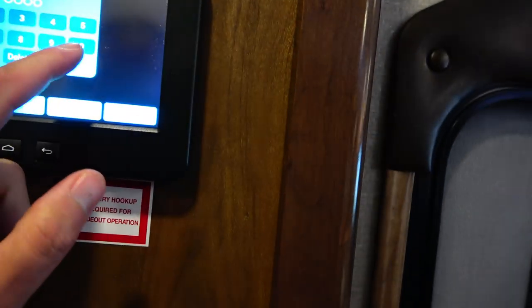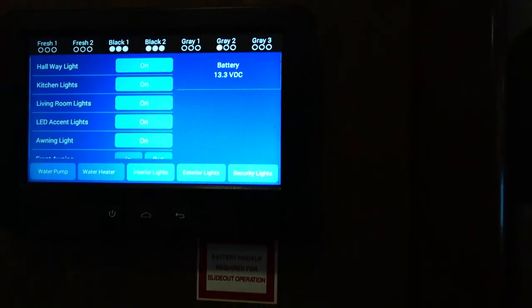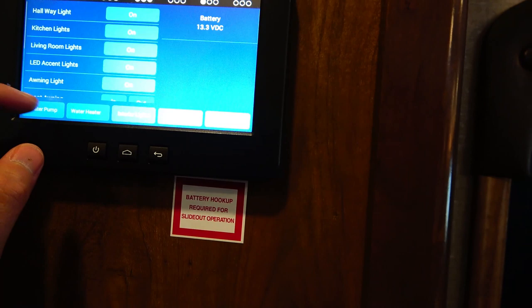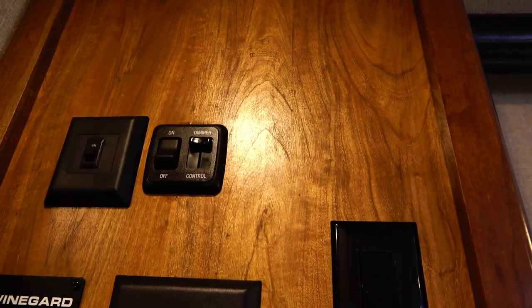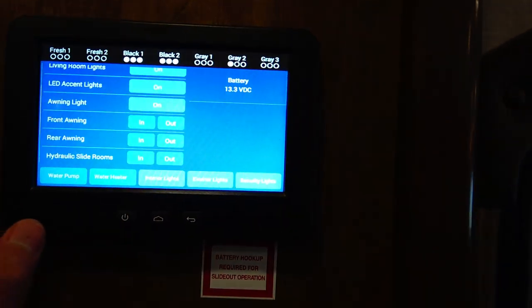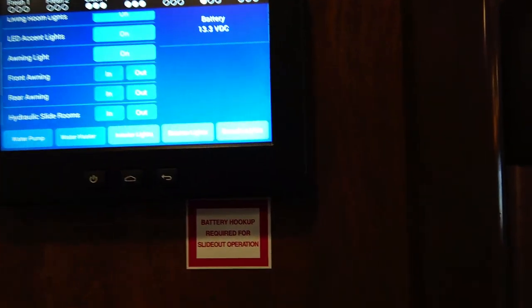Another cool feature about the Legacy, it has the in-command system where everything's touchscreen, and of course the code, if anybody's interested, I set it to 0000. And here you can control your leveling jacks, you can control your awnings, your slide outs, your water pump, water heater. All your main systems are controlled right here. You've also got the optional tank heaters. You've got the wine guard power antenna. Many of the lights are on dimmers, so you can, if you don't like it too bright, you can adjust that. And there is an app for your smartphone that can mirror this right here, and you can do the same thing from your smartphone.